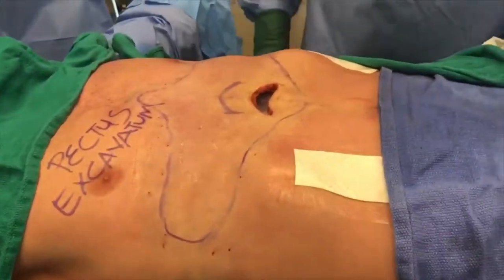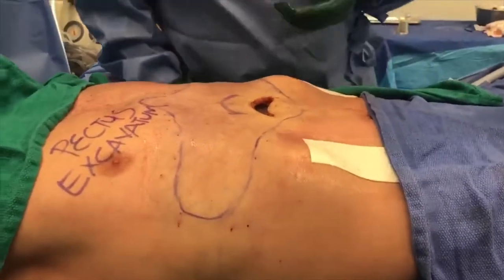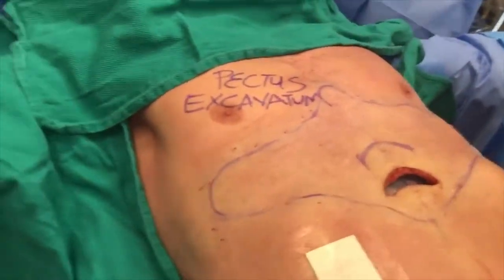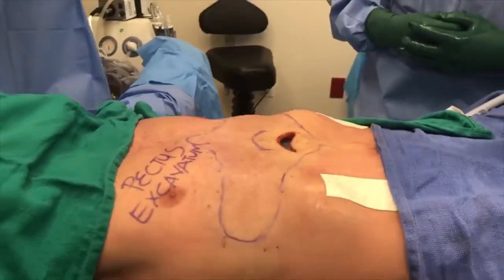This is something that will give this male back confidence. He'll be able to now go back to the beach, go to the pool, go to the gym, and change with no fear of people judging him or looking at his defect in his chest.